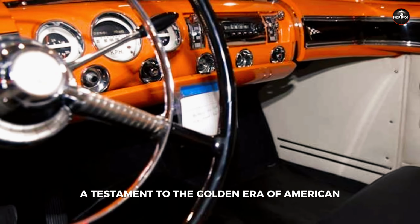among collectors and enthusiasts. This car isn't just a vehicle. It's a dream brought to life, a symbol of an era when car makers dared to dream big and push the limits of what was possible. The Pontiac Vivant 77 is a testament to innovation, creativity, and the unyielding pursuit of automotive excellence.